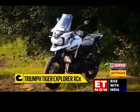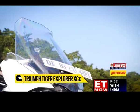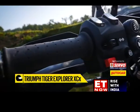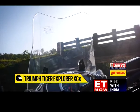Now, adjusting the windscreen on the old bike was a rather cumbersome experience. However, this new electronically adjustable windscreen is just so much easier to operate. It's controlled via the toggle switches on the left switchgear. And the manner in which it adjusts the screen looks pretty cool too.